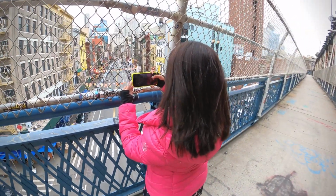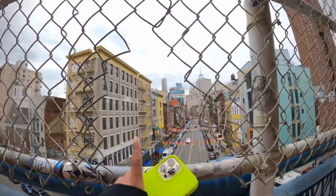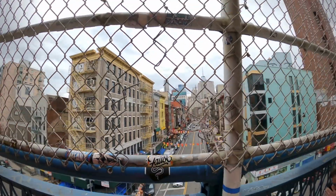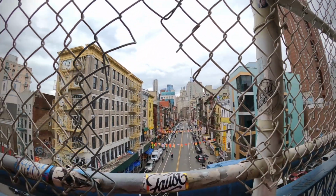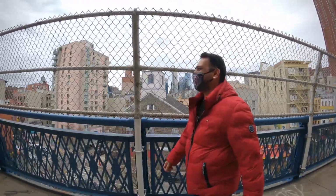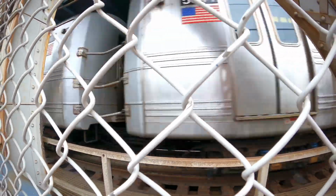Because I already did some research before coming here, I was looking for the classic hole in the fence spots from where iconic photographs have been taken in the past, and people also come here just to take pictures from these spots. I'll talk more about the hole in the fence spots a little later. Walking across this bridge was extremely loud, with the subway passing by pretty frequently.